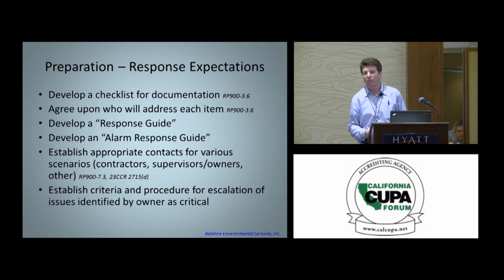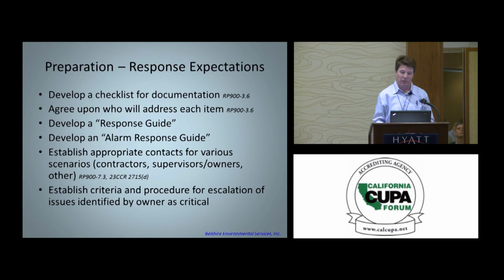There's a lot of different alarms out there, a lot of different interpretations on how you respond to those alarms, and a lot of different people might even be responding to different alarms. And so we set up a guide that says, this is what we're going to do for each alarm. This is the person that gets called. Here's how that all works. And that makes it a lot cleaner. It's a little work up front, but it makes it a lot cleaner, especially when you have people with multiple sites, a lot of sites, across the state.